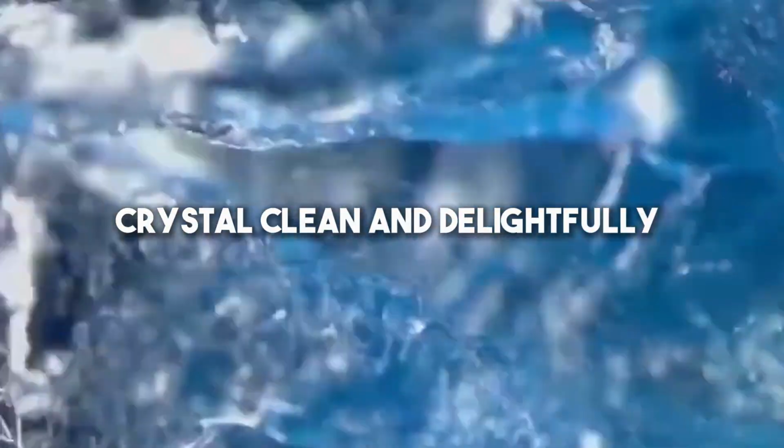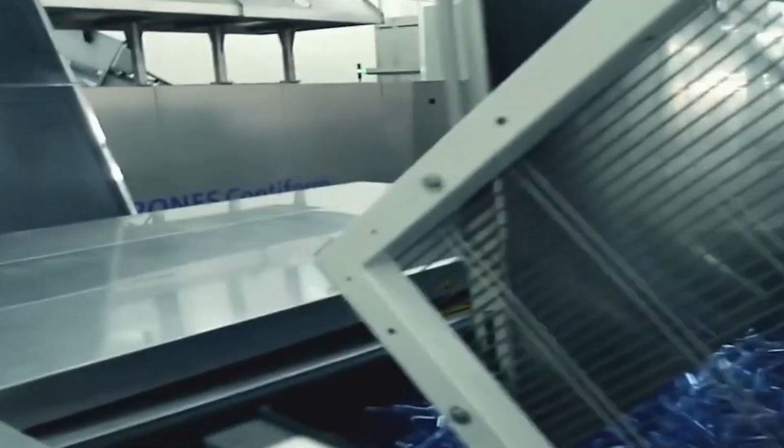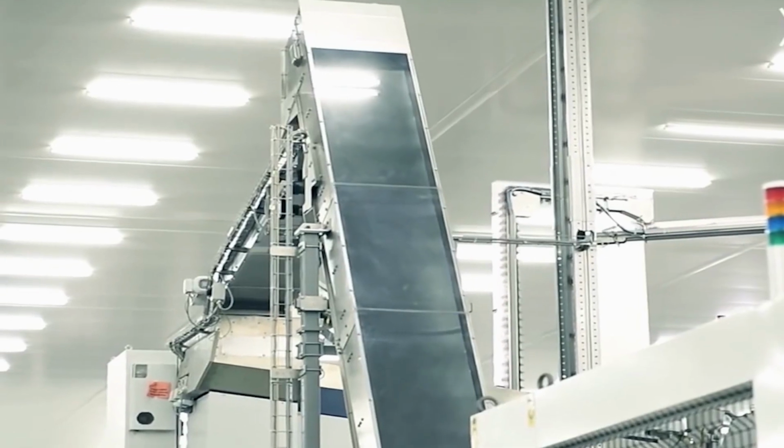Crystal clean and delightfully pure, bottled water is a daily necessity. But have you ever given any attention to its production? Join us as we discover the incredible journey that water undergoes at a factory to ensure that every sip meets the highest purity and safety standards.